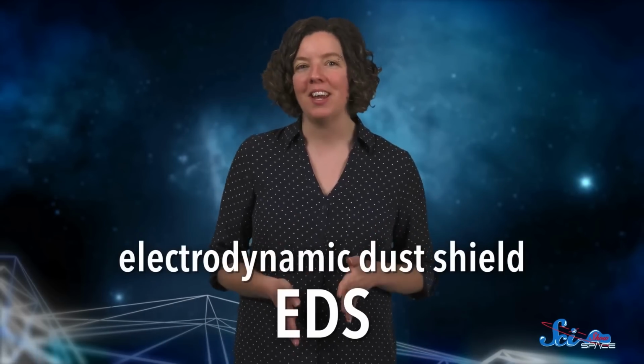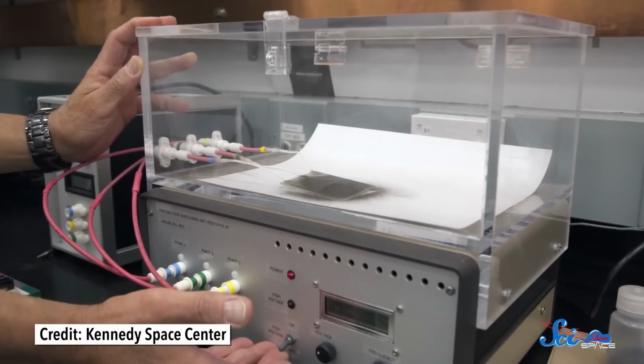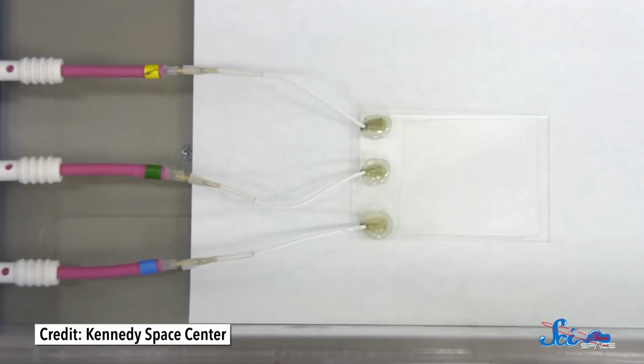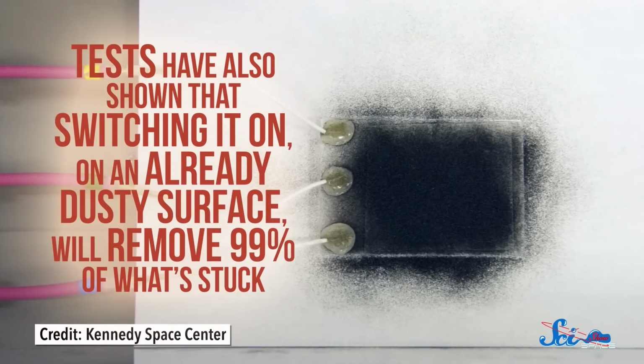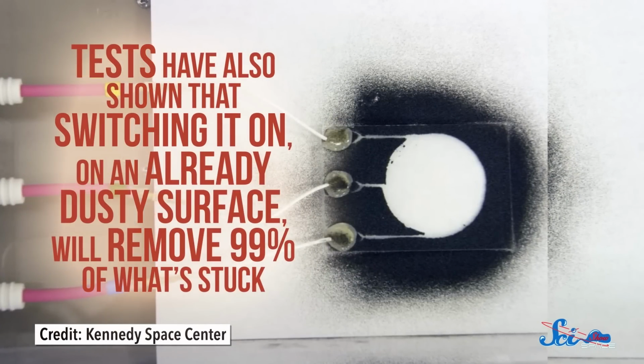So Swampworks is developing a dust shield like nothing we've ever seen before. It's called an electrodynamic dust shield, or EDS for short. It uses transparent electrodes to run a weak electric current in a wave across a machine's surface. The wave pushes the dust away, stopping it from sticking. And tests have shown that switching it on an already dusty surface will remove 99% of what's stuck. Swampworks scientists envision EDS being used on visors, windows, solar panels, instruments, and even spacesuits. So it could be a huge help.